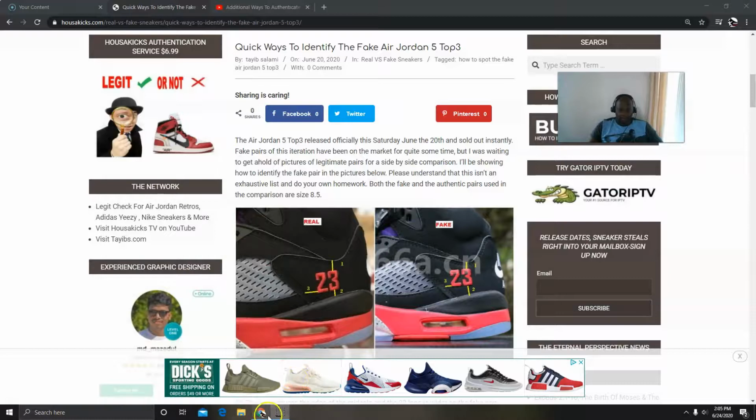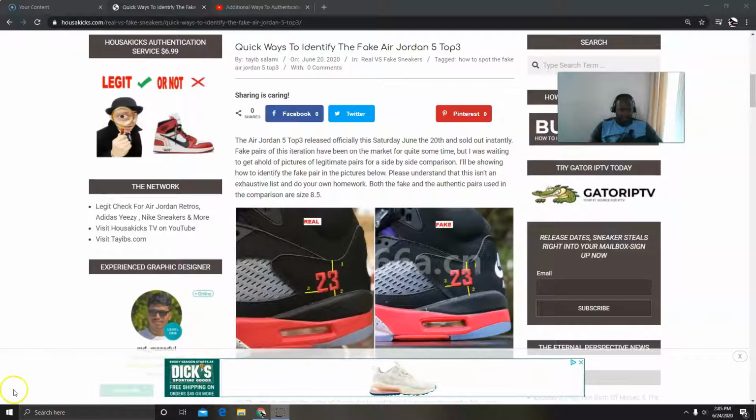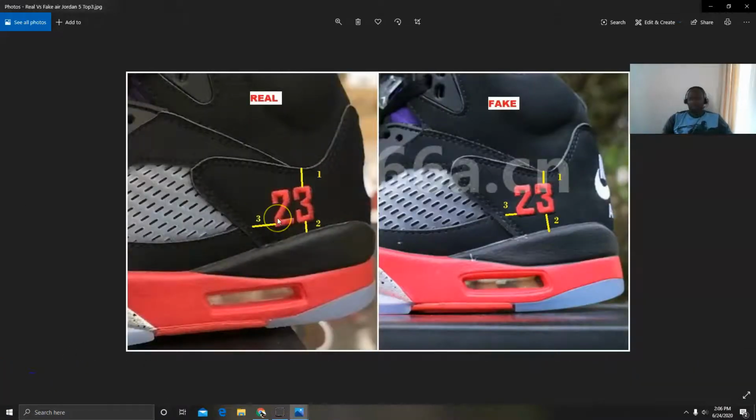So I have some pictures for you here that we're going to go through. Let me pause for a second. Okay, let's start off with this here, the positioning of the 23.